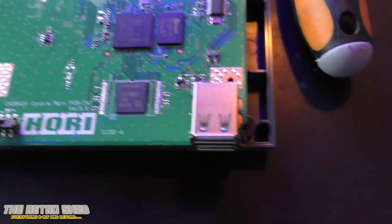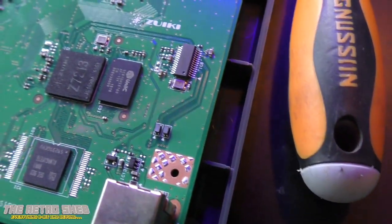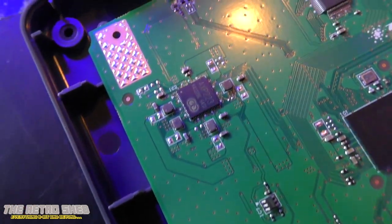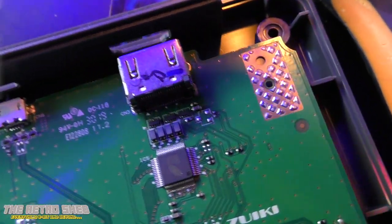So there you go, that's what's in there. There's not a lot in there at all. I'm not sure what these chips are without going and looking them up. But there you have it. Not a lot in there at all.